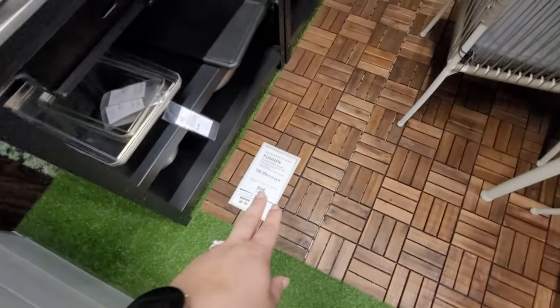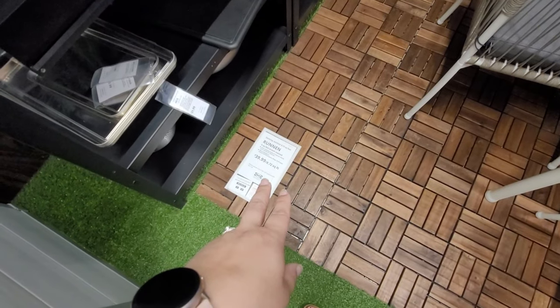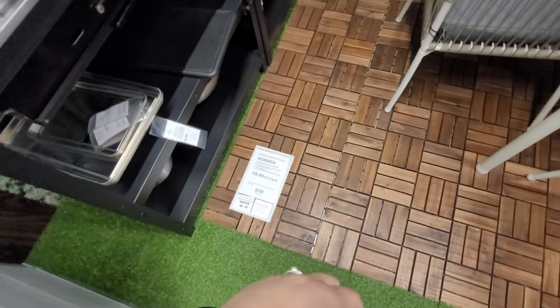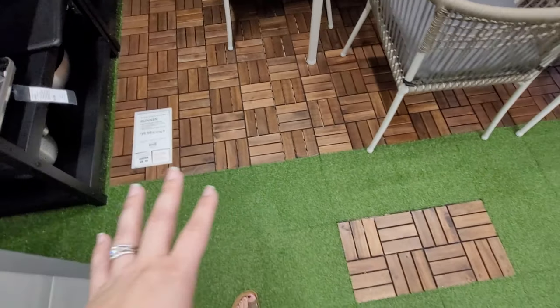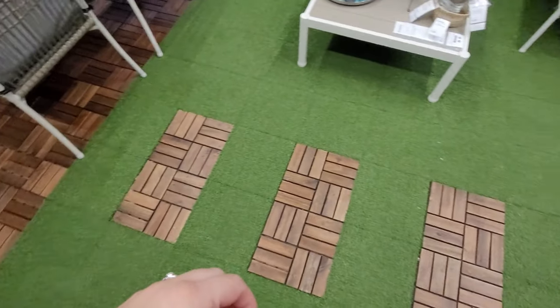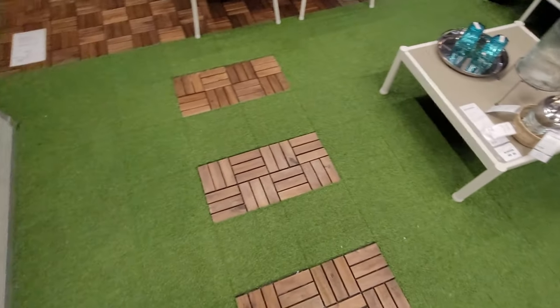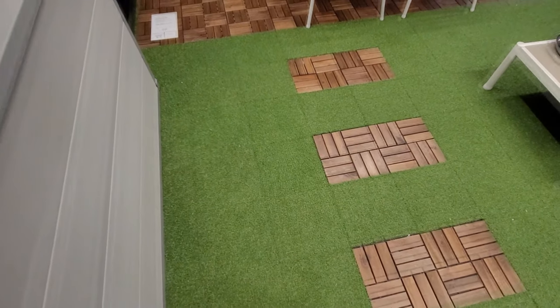There's the price of the wood. The wood, you get about 9 square foot of it for $40. So I think that's really cool. I like the option of mixing and matching there, and I think it looks really cool. And then you can have some grass out on your patio or even on your balcony.